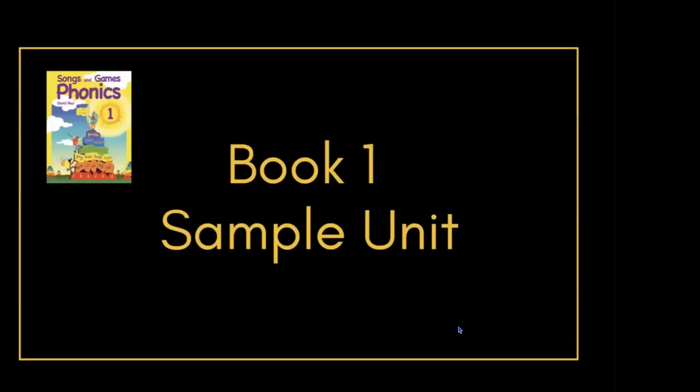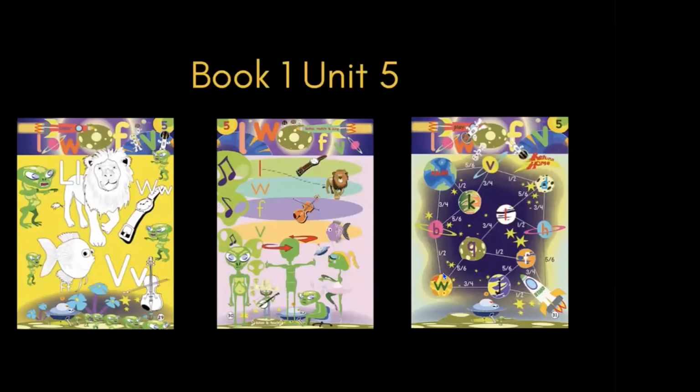Let's just briefly look at a sample unit. This is Book 1, Unit 5. Each unit has 6 pages. The first page of a unit is a coloring page and also introduces the language target. In this case, it's the sounds like watch and fish, and it's introducing the phonics with an anchor word.